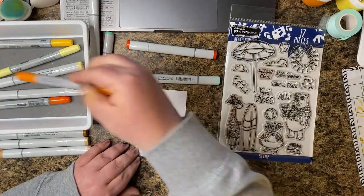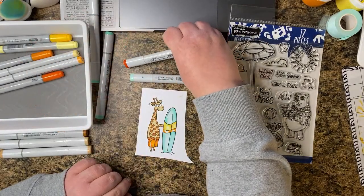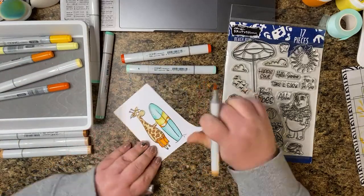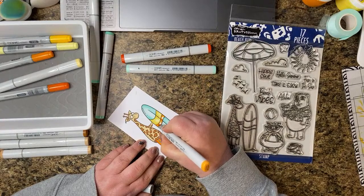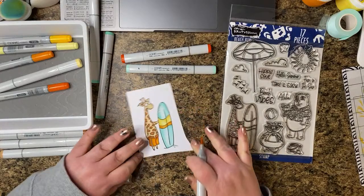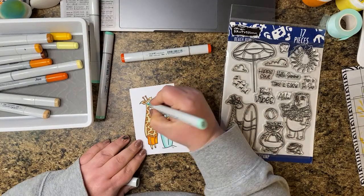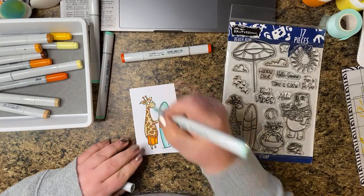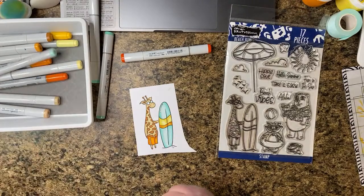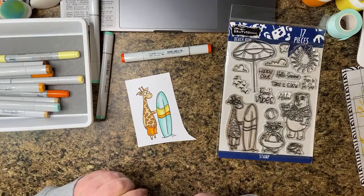Okay, giraffe is almost done. What was the last color I needed? Oh, it can't be that. It's got to be a light one. 14. Isn't he so cute? All right, perfect. I'm going to take my light color, and I'm just going to do a little bit on his glasses there. And I guess I didn't pull colors for sand, but we can make that happen.